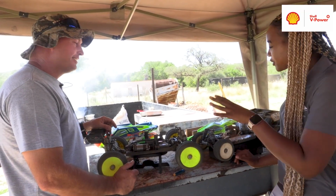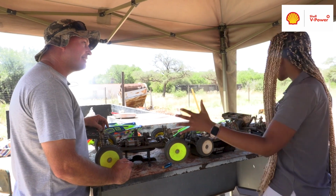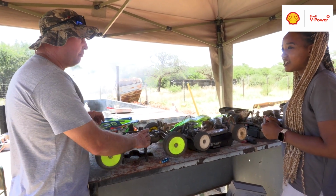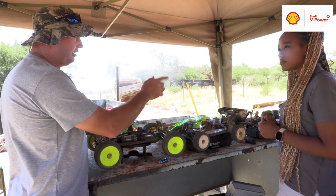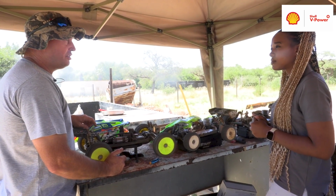Good to go. Okay, so out of these three, we've spoken about your favorite, of course. Which one is the most expensive here? At the moment, these are all quite older models, the electric and the nitro Truggy. The brand we use is Team Losi Racing. Okay.